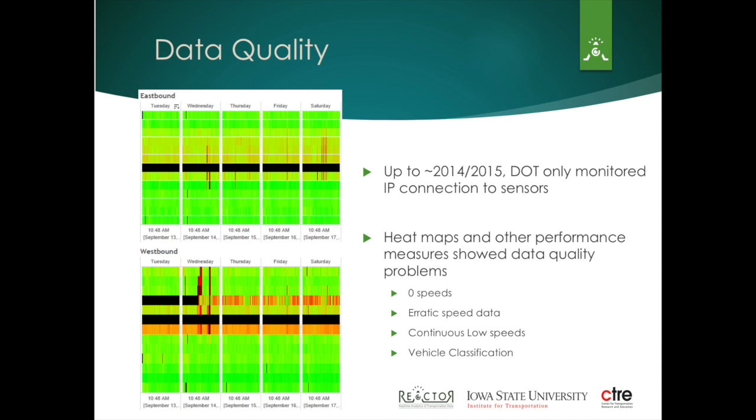So like I said, data quality was a major issue. What they did up until around 2014 and 2015, whenever we started really working with the data, was just IP monitoring. They would check and make sure they could ping the sensor every so many minutes, and there were no checks on the data quality.